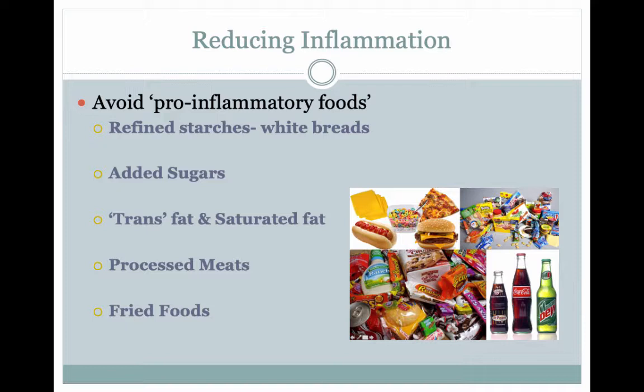So our government's been trying to ban trans fats, but they're still in there in a lot of those really processed products. And then saturated fat. You're going to find that in mostly processed meats, sausage, bacon, as well as fried foods.